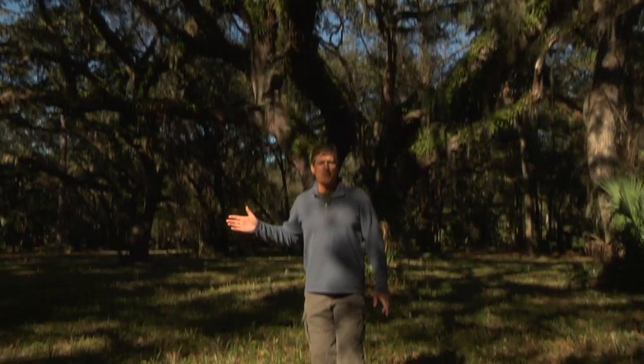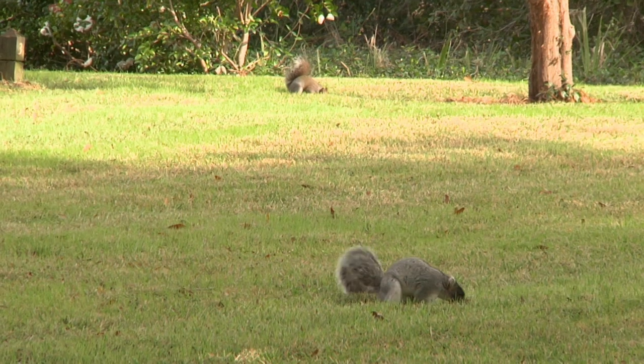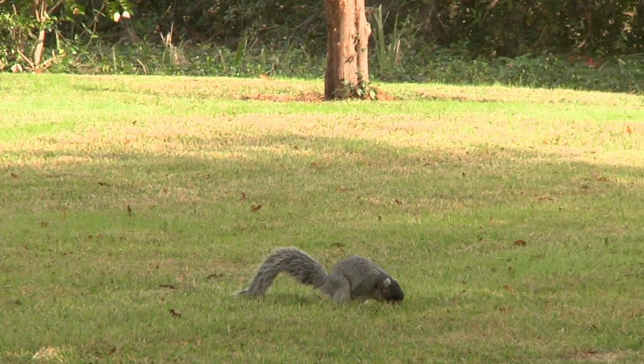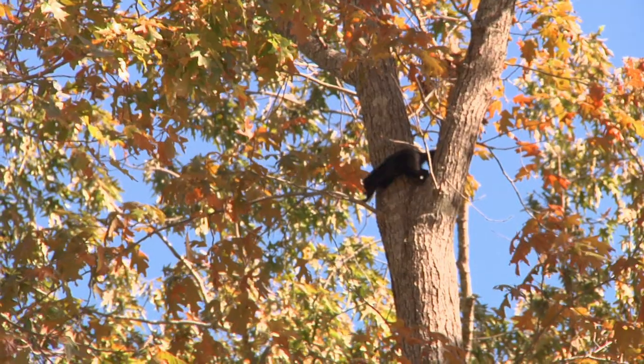This is great fox squirrel habitat, and there are a lot of fox squirrels that live right here. Now when I say fox squirrels, I'm talking about a really different squirrel than your standard gray squirrel. Gray squirrels are fairly small, they're only about a pound. A fox squirrel can be 2.5 pounds, or even bigger than that.